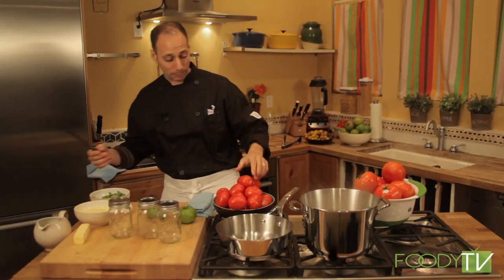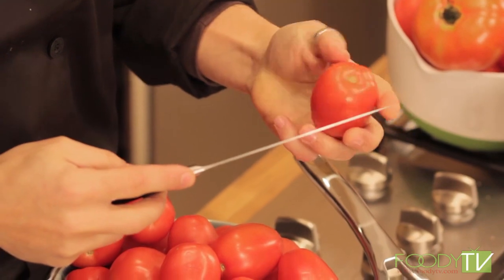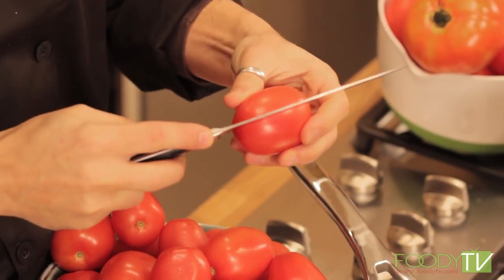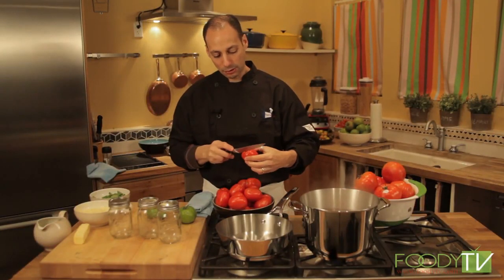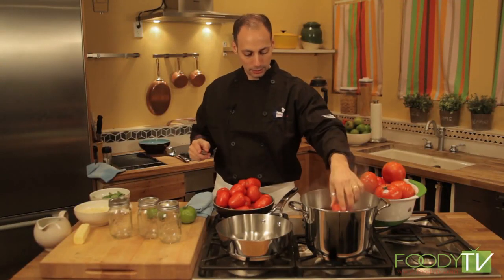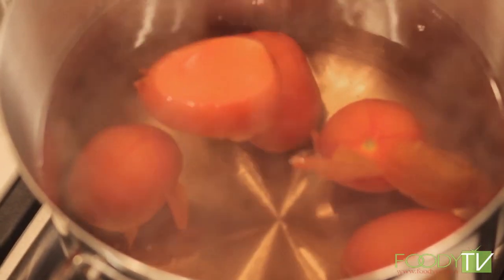So what you need is a sharp knife. What you're going to do is score both sides of the tomato by just making an X on both sides. And the whole process of taking this tomato is putting it in hot water and having the skin just sort of peel itself off. You don't want to go too deep. If you go in the liquid here, the water, you can start to see some of the skin coming off of the tomato already. It's not a long process.